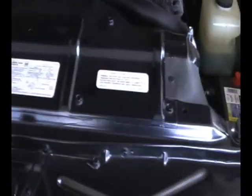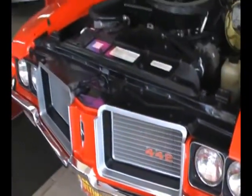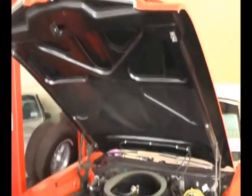This car is going to go through our 2-hour checkover, mechanical, and be fully detailed inside and out. Make sure she's ready to go and ready to show when it gets to your house. Let's fire it up.